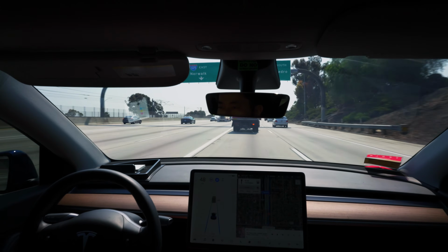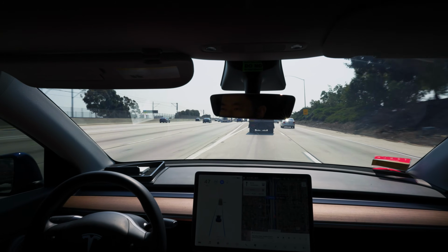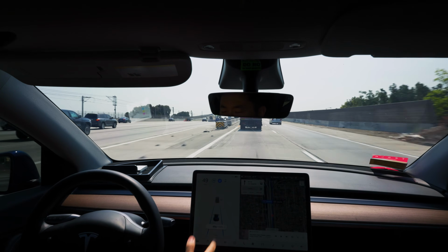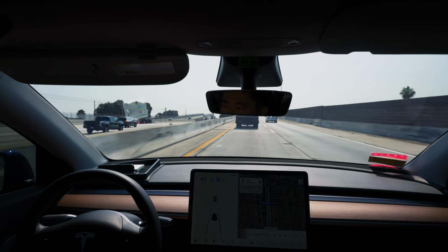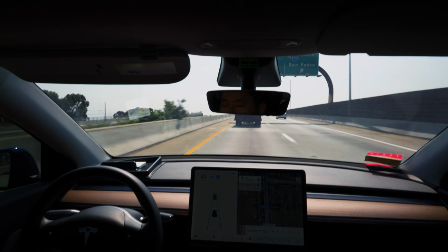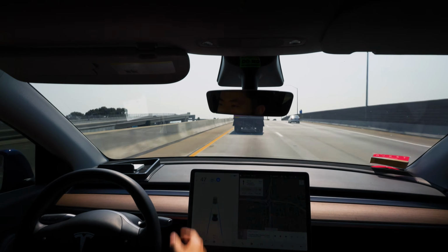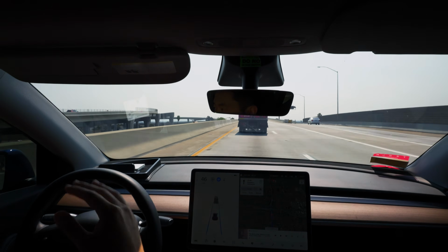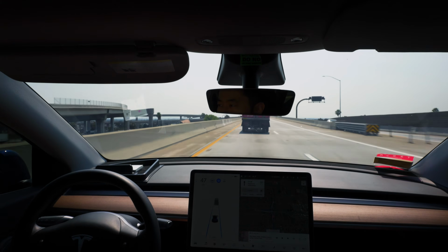This truck in front of us just came into our lane, so we're just going to pace it just a little bit. The follow setting is still set to follow 1 car length. So we're just going to pace this car as we go onto the 110 North highway on-ramp. This highway bridge on-ramp kind of goes a little bit to the left. So let's see how autopilot follows along this highway.